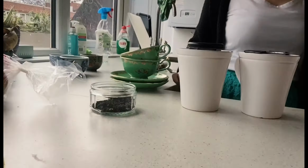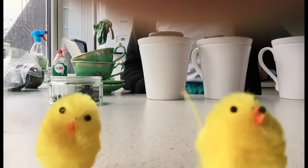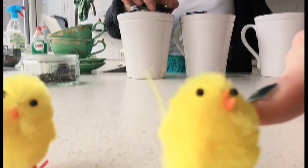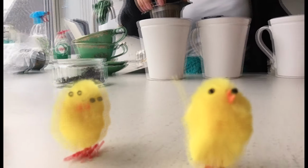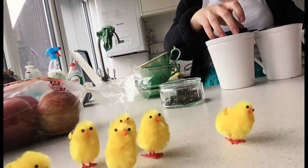We're going to introduce you to our little chicks because it is Easter tomorrow. Oh wait, there. Oh, look how cute they are. Sorry, that's my thumb. Which one did we name this one? This one was... was that the leader of the pack? This was the leader of the pack because he looks very pompous. And look at them all. Hey guys. Happy Easter.